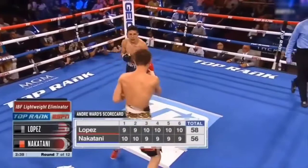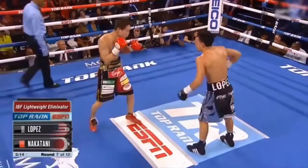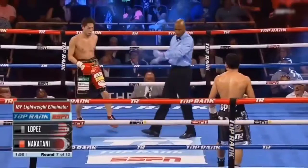58-56 Lopez on Andre Ward's scorecard. An opportunity for the right hand over the top. And Nakatani didn't protect himself. Protect yourself at all times. You hear that? Now he's being the aggressor here and mauling, to take some of the steam off the punches from Lopez.